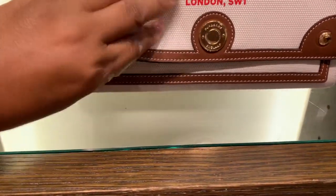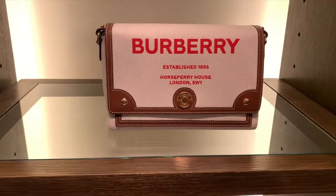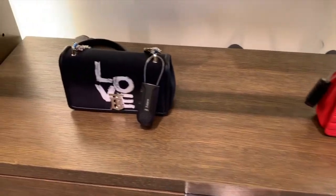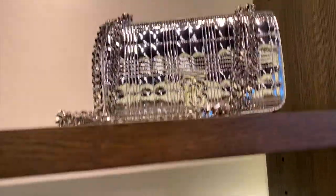So I was trying to figure out how to open it. It's actually two little magnetic pieces that hold the flap together, which I thought was very nice. And the bags seem extremely lightweight. I think my preference though is still the flat bags. They just make some cute designs. And you would think that Burberry would be very traditional, but they really had some items that pop.